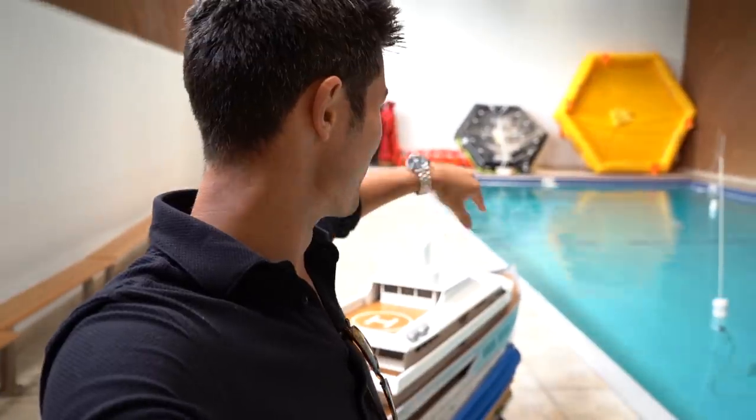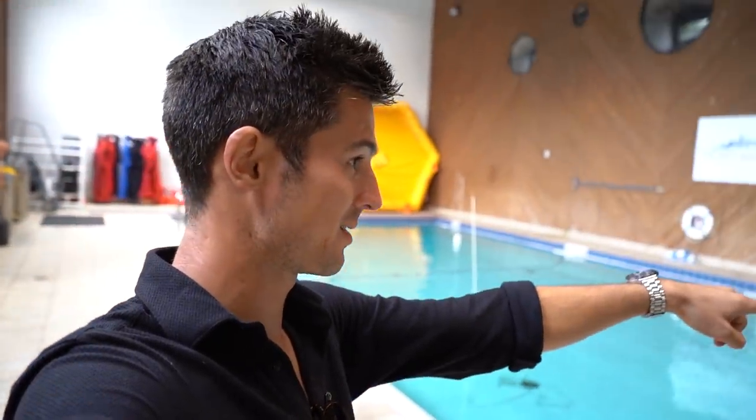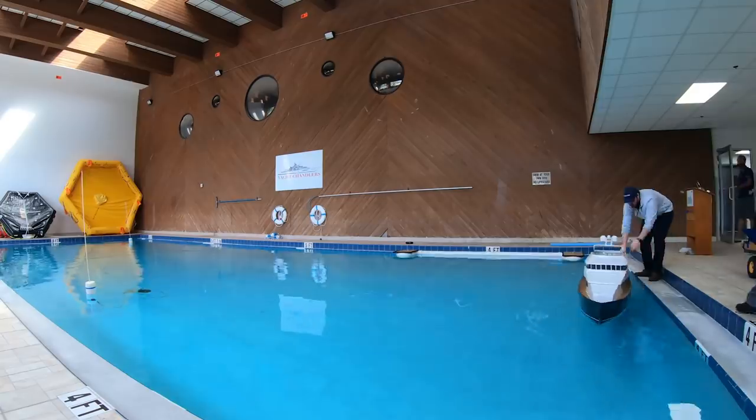Load them in. We've got to do a round around the buoys and then back in and dock. Is that right? Is that the plan? Okay. Can we add a fan? Get some wind going?